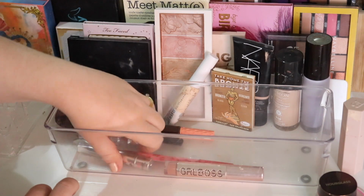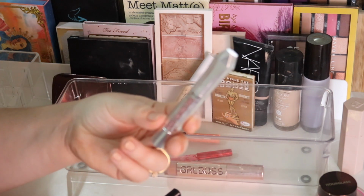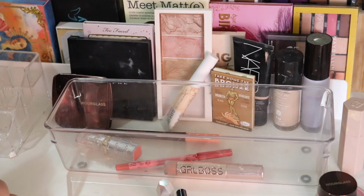And then we get into brows. I have brows. I didn't really use this conditioning enough. I might put on my brows right now because I've got no makeup on. I'll show you. You just twirl it at the bottom and this comes out, and it's a conditioning that you brush through your brows.